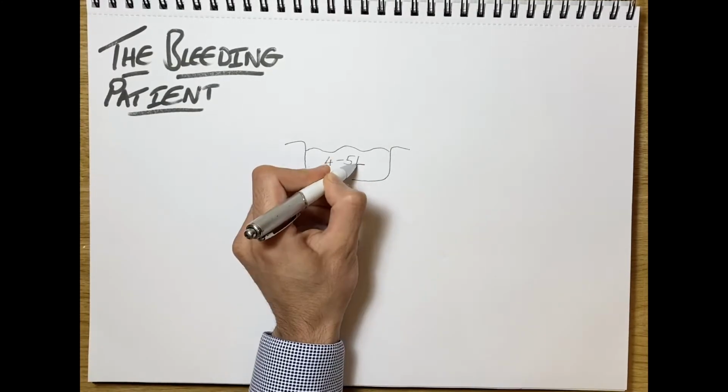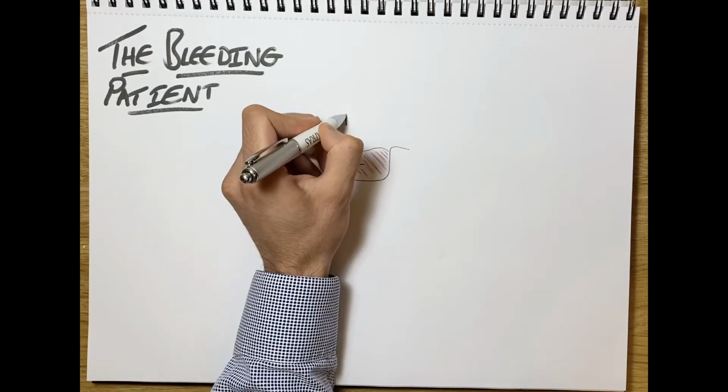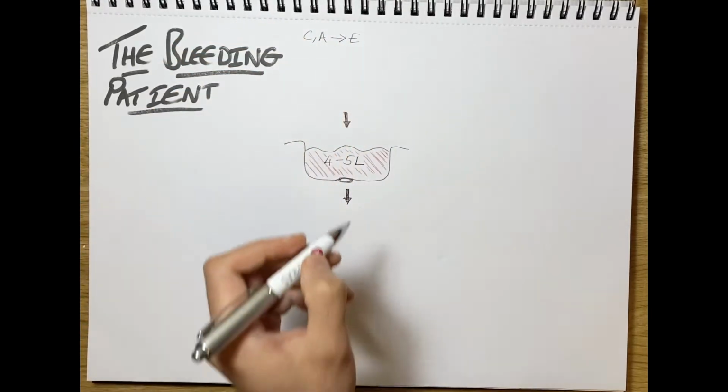You can think of the body as a large container of approximately 4 to 5 litres of blood. You can lose and gain blood. Firstly, follow TLS principles. This includes C-spine, ABCDE.